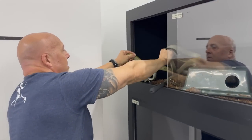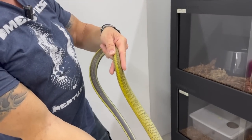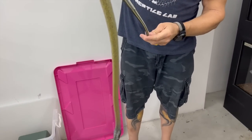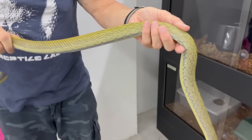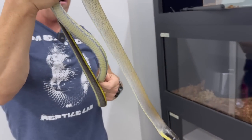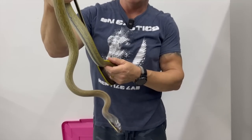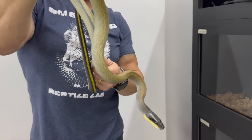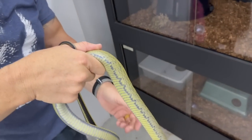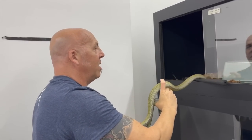I'll show you this one. And here's the other one. This one has more yellow. This is the girl. So they're getting there, you guys. Hopefully, maybe tonight during lights out, we'll get lucky. But they're getting really well fed here. So pretty amazing snakes. Okay, sorry for stressing you guys out.